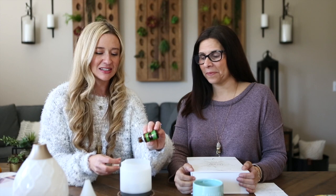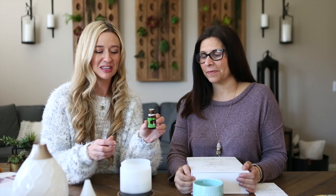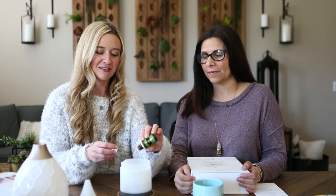Once you have your water filled, then you'll drop in your essential oil. Depending on how strong you want that to smell will be how many drops you need to put in. So we're using lime, and we're putting about 5 to 6 drops, and you can always do blends and come up with the scent that you like or whatever you're looking to support with the oils.